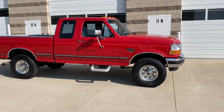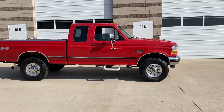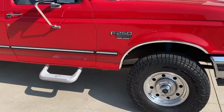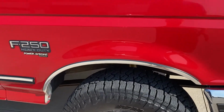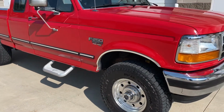Short bed, extended cab, 5-speed, 4-wheel drive. It's got 182,000 miles. Since I bought it, there have been quite a few things that I did just to optimize it, if you will. It's a beautiful red truck.